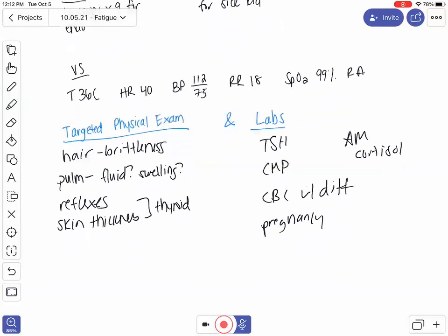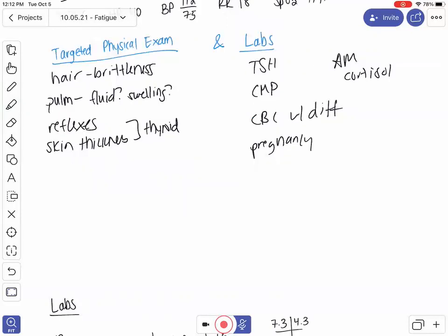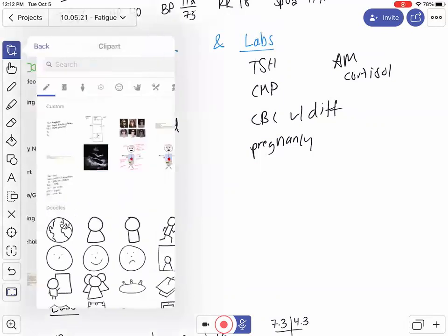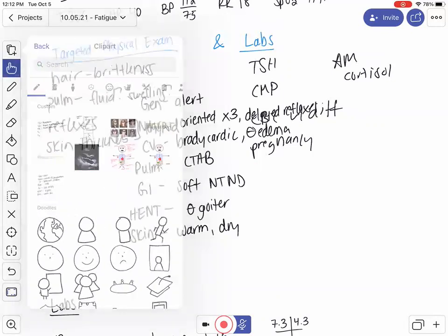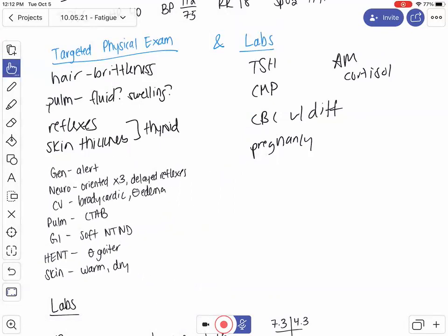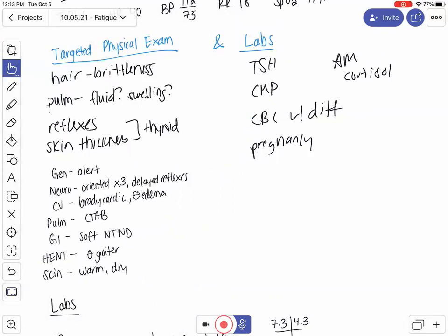So I'm gonna show you her physical exam that the resident had taken on admission. And so she was alert and oriented, she had delayed reflexes. She was bradycardic, despite the fact that she talked about having swollen hands and feet. There was no edema on exam. Lungs were clear. Belly was soft and non-tender. She had no goiter or any sort of neck pathology. And her skin was warm and dry.